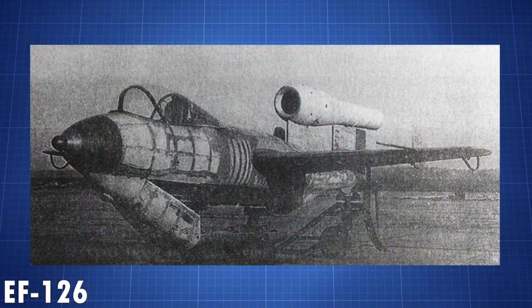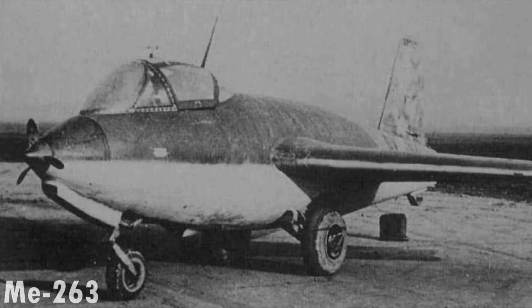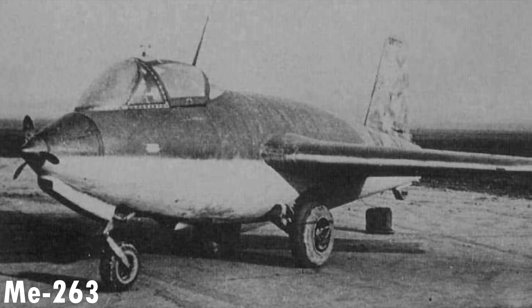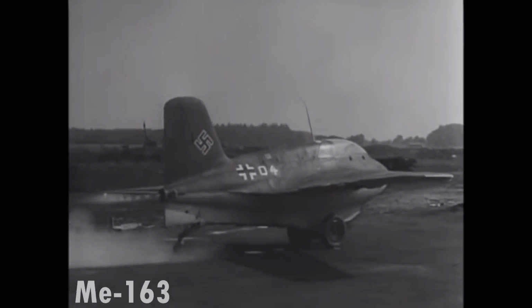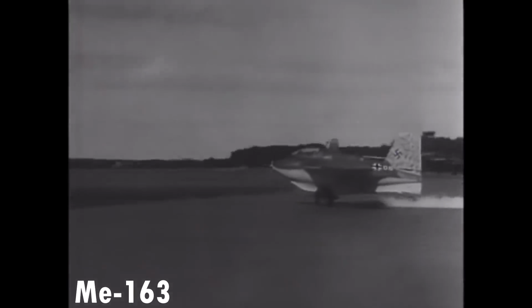Planes like the EF-126, a prototype of a pulse-jet powered fighter plane. It was completed, but it never flew under its own power. Same goes for the Me-263. The 263 was built, but only flew in tests where it was towed by another plane. The Me-263 was intended to be an evolution of the rocket fighter, the Me-163. It never flew under its own power, so it cannot be on this list. Anyway, let's get to it.